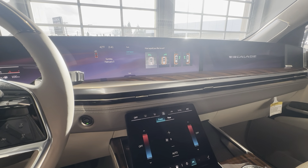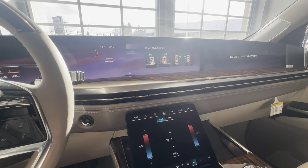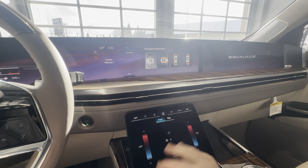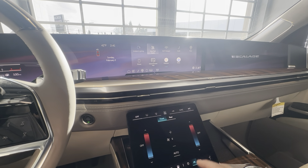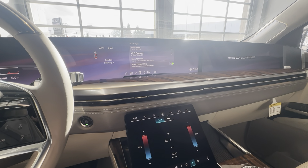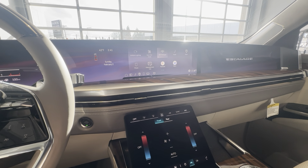So whenever you're driving and you go to a parking lot, you hit park. You tell it what kind of spot you want to park in, hit OK. The computer will do the rest for you and will give you instructions. And then same with leaving the parking spot. Wi-Fi hotspot, it comes with 3 years of Wi-Fi built in. That's your username. That's your password. If you hit the little pen, you can adjust it.